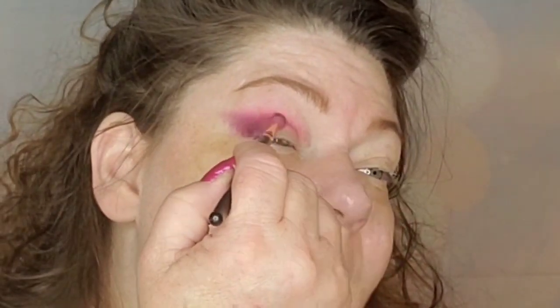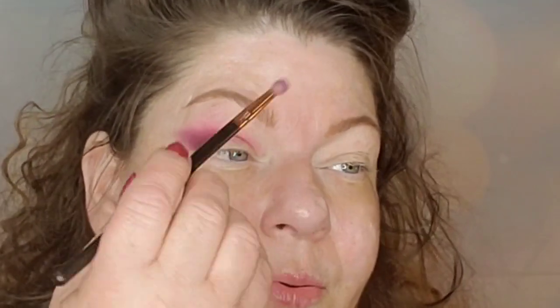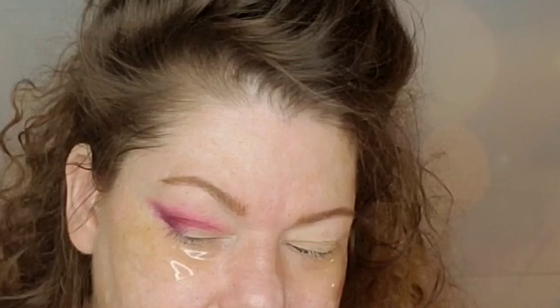They seem to layer on top of each other nicely. Now, I'm not going to run it all the way in, because that kind of just closes everything off. I do want to put a lighter shimmer here and out to open up my eyes. Anyway, let me go ahead and get my NYX glitter glue.